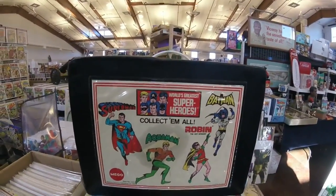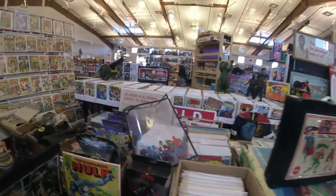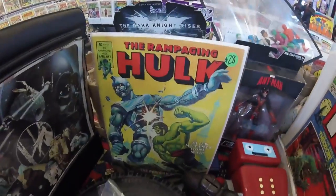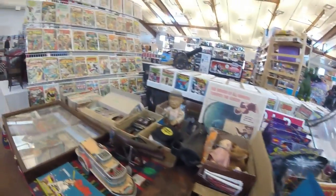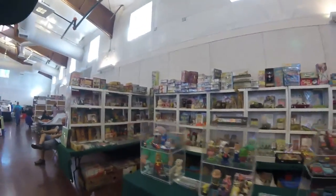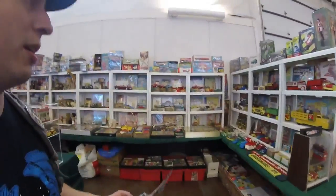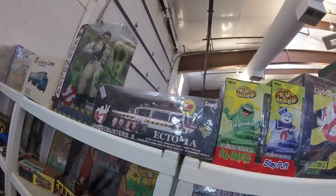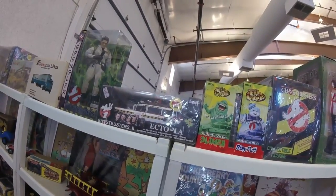I've never seen... Oh, it's the Mego version. Yes. Look at that. So much goodness. Comics. Older toys, then you've got an Ecto-1 mixed in right there. The Ecto-1A from Ghostbusters 2. Wow. I dig that one. I have a similar one myself.